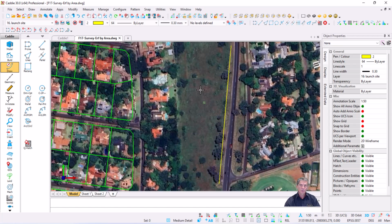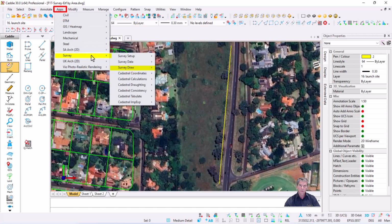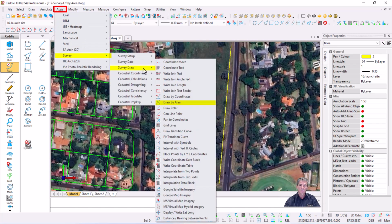In this exercise, I'm going to show you how to create a fixed size area. Now the command itself is under the survey, but it's not necessary for survey users only. So if I go to my application, we go down to survey, we go down to survey draw. Now the new command you'll find is called draw by area. So I'm going to click on the command.